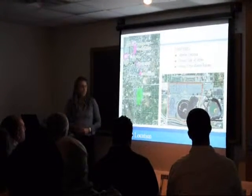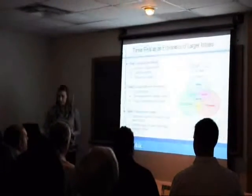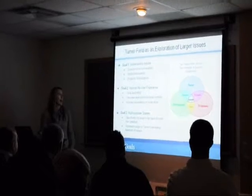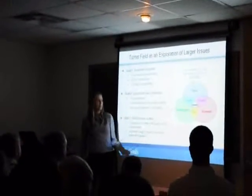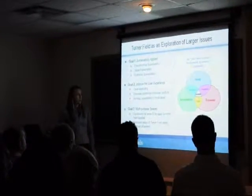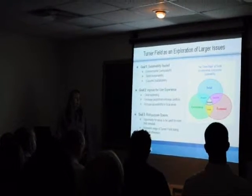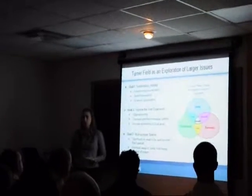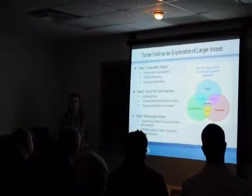The actual site is 42 acres, and as you can see, the entire site, for the most part, is parking. Now, I wanted to explore the site as part of larger issues. The first goal I had was to look at sustainability, and as you can see, I broke sustainability down into more than just environmental. I really looked at it in social and economic terms as well. The second goal was to improve the user experience by improving the wayfinding and increasing the focal areas and accessibility to these places. The third major goal was to make Turner Field more of a place you could visit not only for baseball games, but also during the week, so that it's not so empty when baseball games are not occurring.